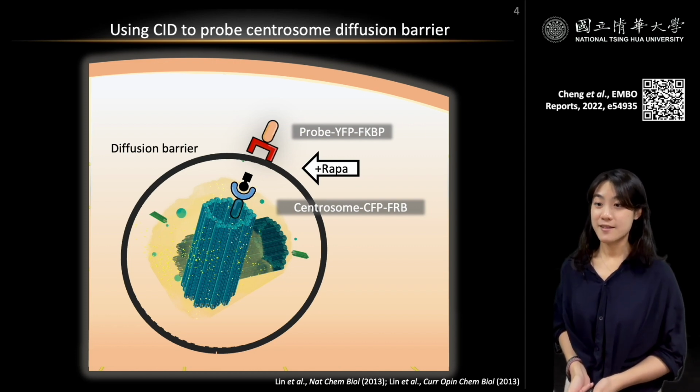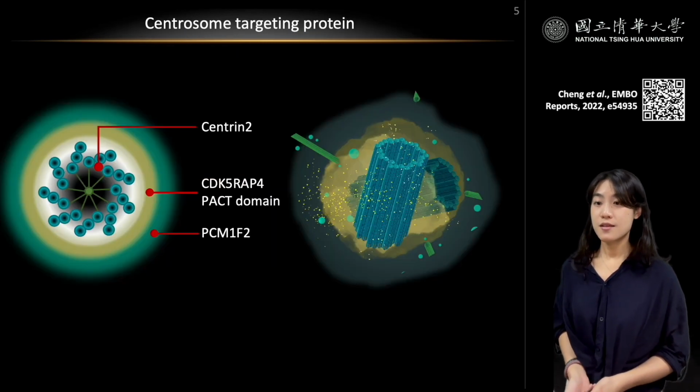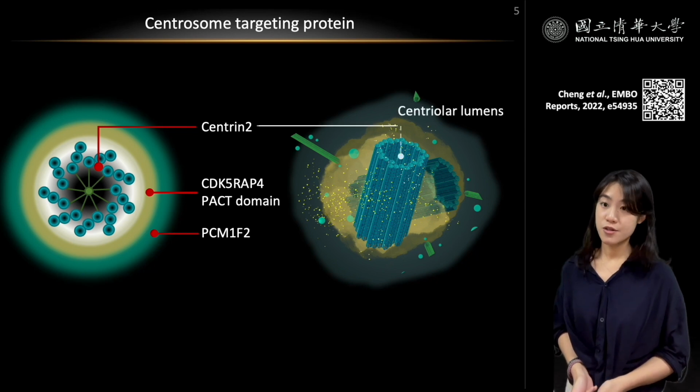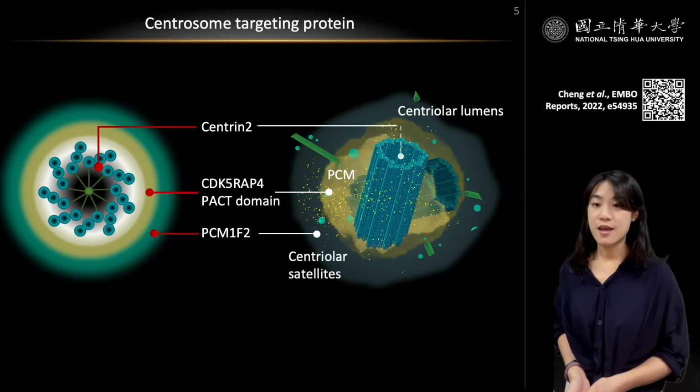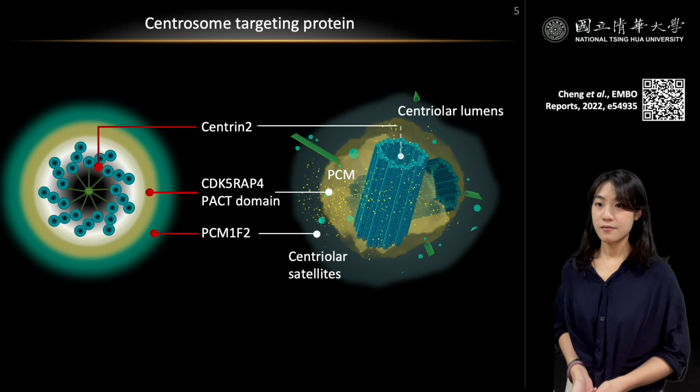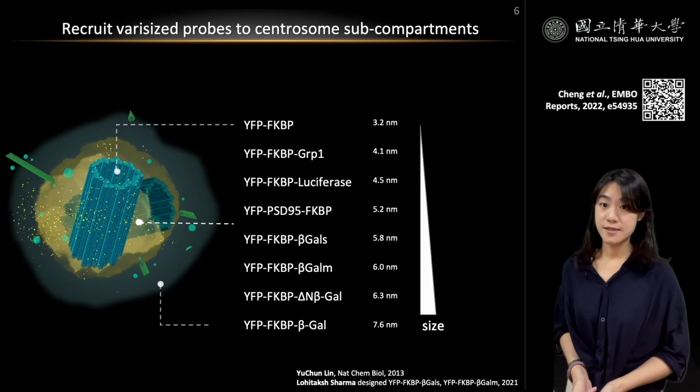Therefore, we use FRAP assay to select centrosome targeting protein with low kinetics. This is the location of 3 selected centrosome targeting proteins. Centrin 2 is at centriolar lumen, CDK5RAP2 domain at pericentriolar matrix, and PCM1 F2 at centriolar satellites. We recruited probes ranging from Stokes radius 3.2 to 7.6 nanometer to each site. I will abbreviate these probes by their size, calling them probe 3.2 or probe 4.1.